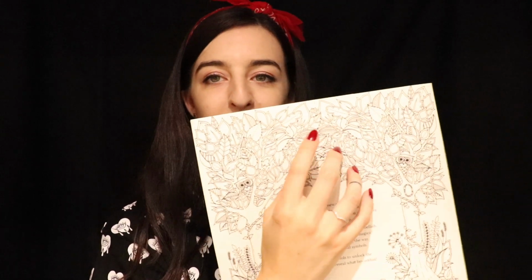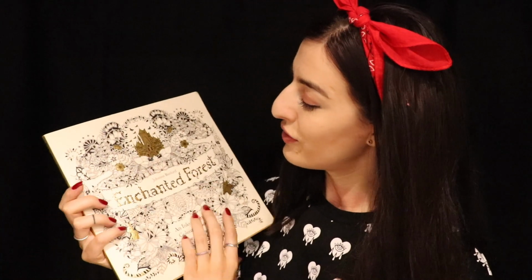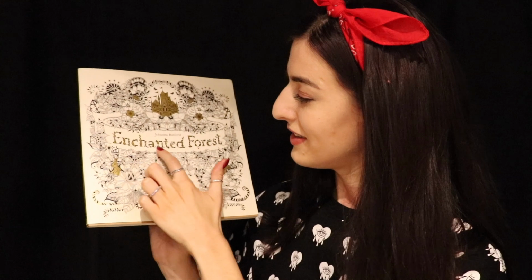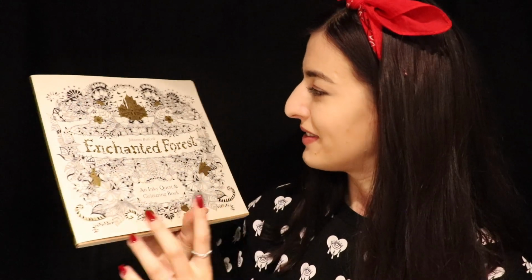So what I like is the fact that you could probably colour the cover in as well if you wanted to, because of the type of paper they've used for the cover. I also love the way they've highlighted with the gold on the front. It makes it really eye-catching, doesn't it?